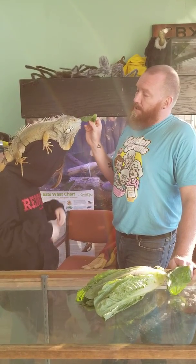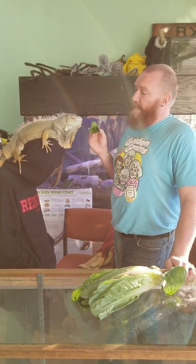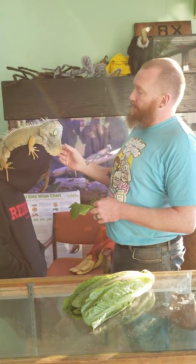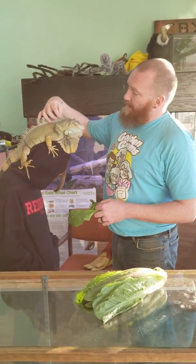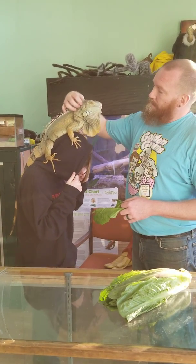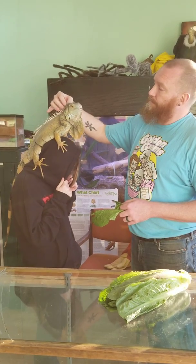So iguanas are highly arboreal, which means they live in trees. They are wonderfully adapted to climb. Shrek is a boy. He's got his big dewlap to show off for girls, his big tall spikes, but he likes to be scratched behind his ears, just like a dog.